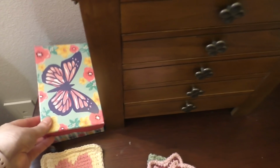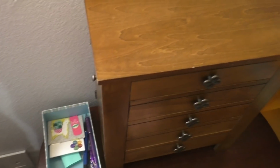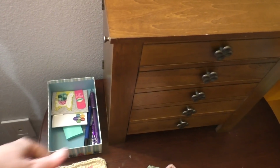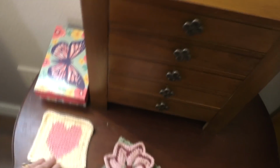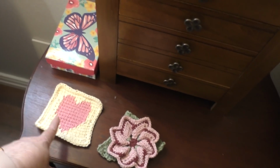This one's a gift box, beautiful gift box I got from Dollar Tree. I thought was really cute with the butterfly on it. But I just have some more crochet hooks. Well, no, those are pins. Sorry, crochet hooks are in here. These are pins and little post-it notes and things that I can write notes on if I get an inspiration for something. This is a heart coaster that I made Tunisian crochet with cotton yarn.